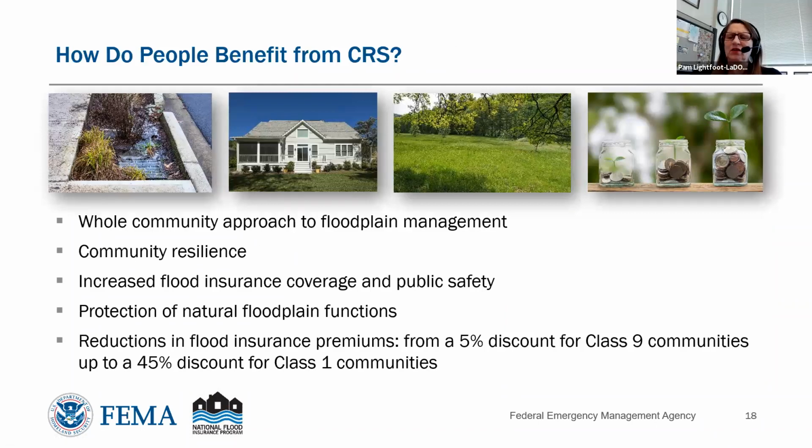One of the benefits of the CRS program is a 5 to 45% discount on flood insurance premiums, as previously stated, depending on the community's class rating, along with other benefits listed here. A new requirement that began in January of 2021 with the addendum is that all Class 8 or better CRS communities must have 1 foot of adopted freeboard, or flood protection level, above the base flood elevation in the special flood hazard areas. Next slide.